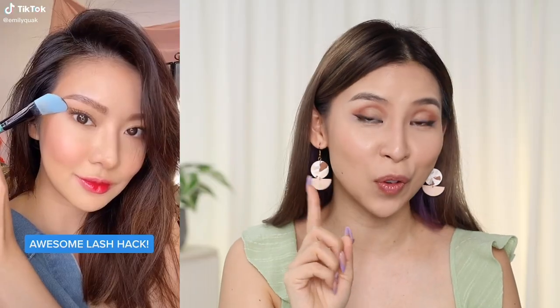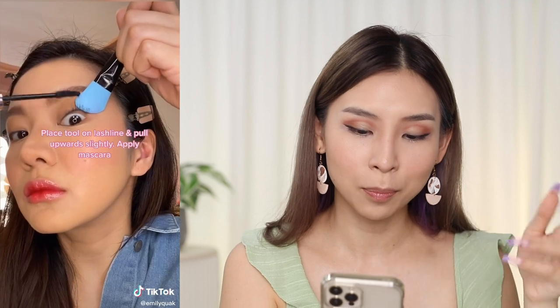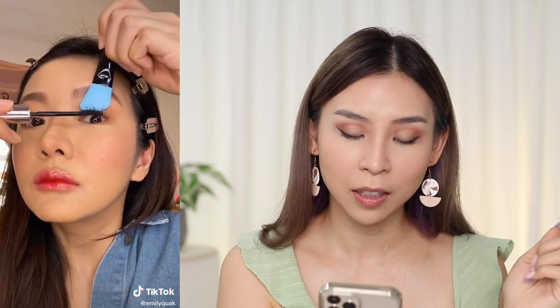So since I've already curled my lashes, this next hack is for mascara. Okay, so first you need to curl your lashes. Check, I've already done that. And then use a mascara applicator with an angled tip and your favorite mascara. Place the tool on your lash line and then apply the mascara. And then finish off with extra mascara. Wow, the before and after. So let's give that a go, but I don't have the same applicator she does.